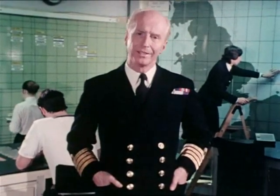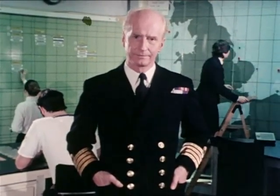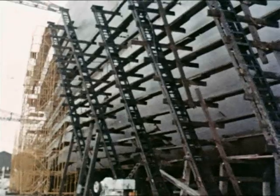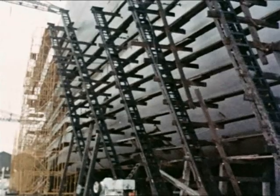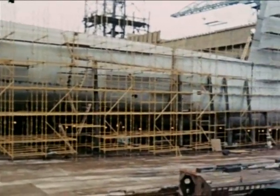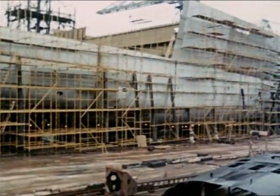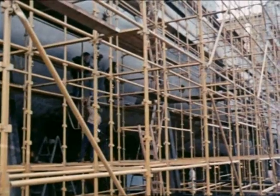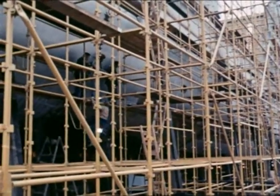So much for the ships of today's Navy. What of the future? The new anti-submarine cruiser, HMS Invincible, is now being built by Vickers at Barrow-in-Furness. When completed, she'll be about 19,000 tons. She'll carry a squadron of helicopters, and she'll also be capable of operating vertical takeoff aircraft. She's expected to go into service in the late 1970s.